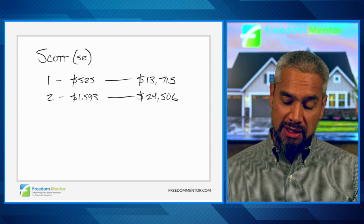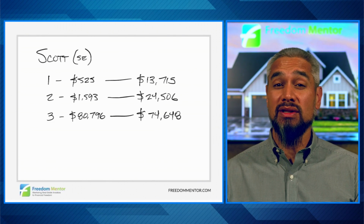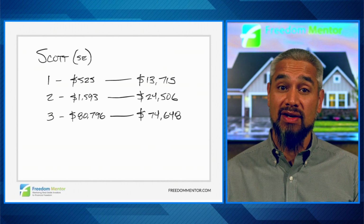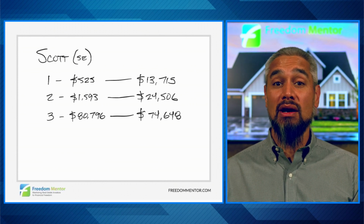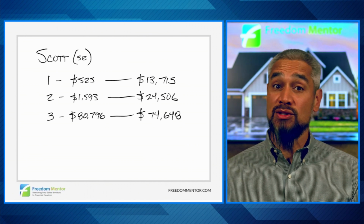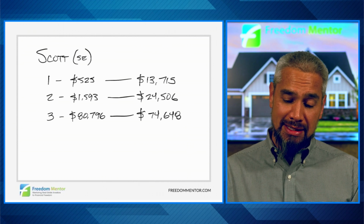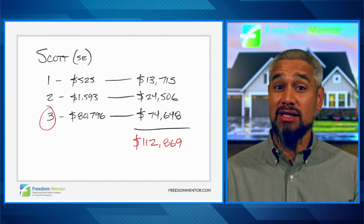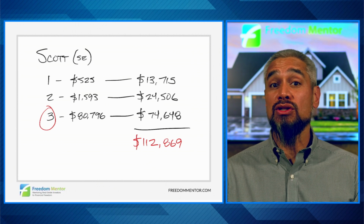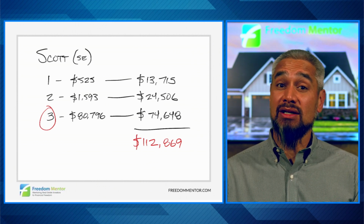His third deal, he took on what he'd grown into, which was a rehab. He was nearly $81,000 out of pocket, utilizing line of credit and other funds that he'd grown to have access to. He netted a profit of $74,648. So as you see, it took Scott 3 deals to break $100,000, and in so doing, he made $112,869. Now he's gone on to do more deals, more rehabs, more wholesale deals, and creative terms.